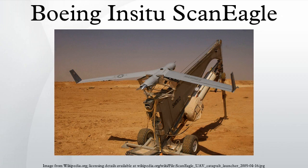Each ScanEagle system costs $3.2 million. A complete system comprises 4 air vehicles or AVs, a ground control station, remote video terminal, the Super Wedge launch system and skyhook recovery system.